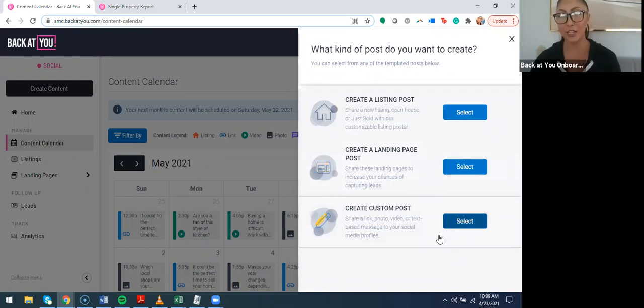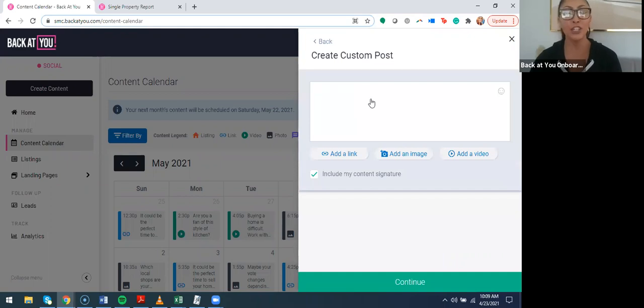I love this option because this is very similar to as if you were creating a post on Facebook, but there are some benefits of utilizing the social media center. You can create a post once and you can schedule it out to go to multiple social media networks. So if you're connected to all 4 of the networks that you can connect your platform to, you only have to create a post once and you can schedule it to go out to all of those platforms. So really becomes that one-stop shop for you to manage your different social media networks.